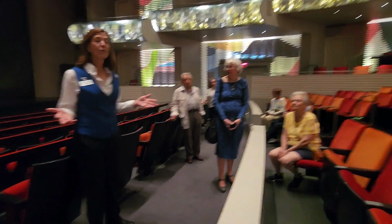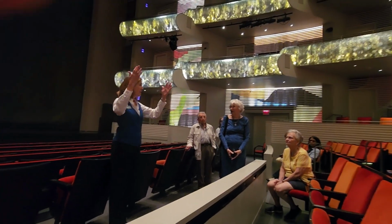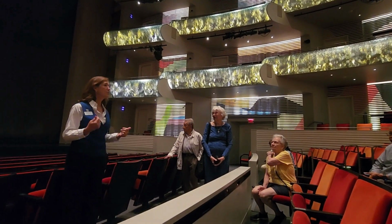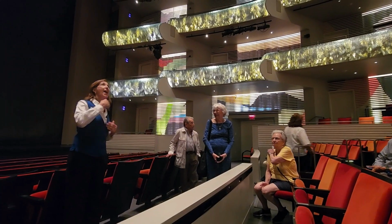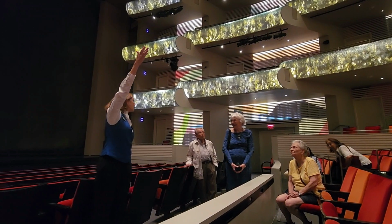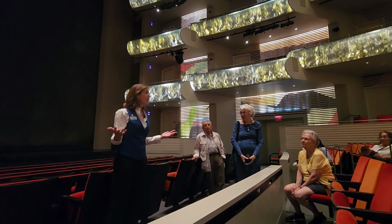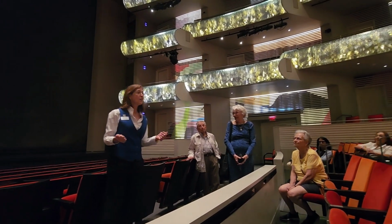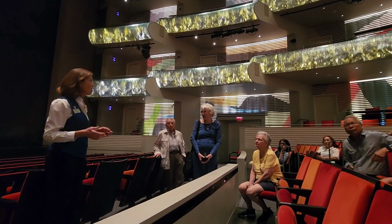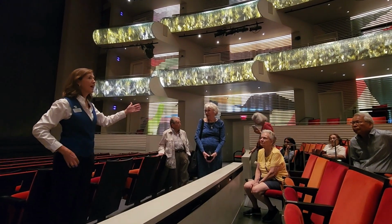This hall is built for spoken word and clarity. So you can stand on the stage and speak without amplification and be heard clearly all the way at the top at 130 feet away because of the design of the acoustics. And Yasu Toyota was the acoustician for both halls. He's a world famous acoustician. He also did the Disney Theater in LA.